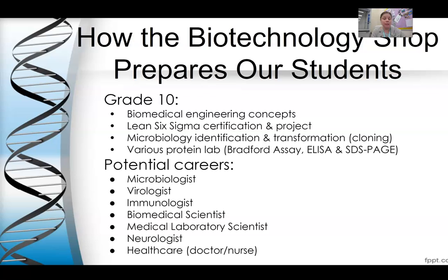And then in grade 10, they do biomedical engineering concepts. They get a certification in Lean Six Sigma and they work on a project. They do microbiology identification and transformation. They clone E. coli to glow in the dark. They do various protein labs such as Bradford Assay, ELISA, and SDS-PAGE.